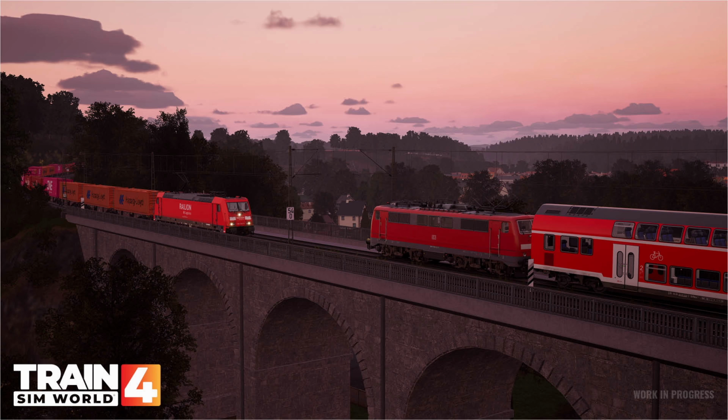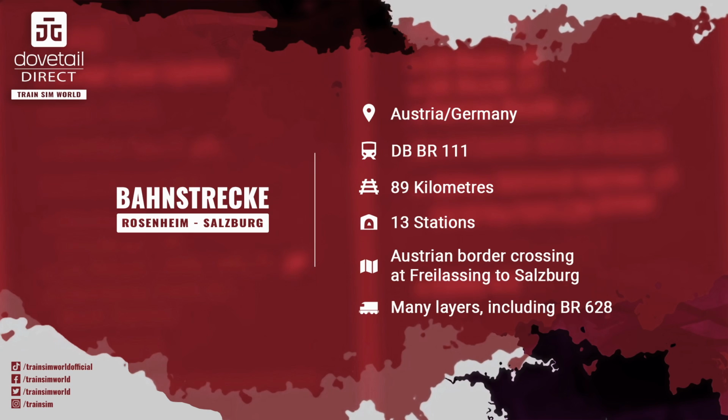In terms of freight, we know it will come with the BR 185, so that's pretty neat as well. So it's got a real mix of operations: intercity with the BR Treble One, commuter action with the 4024, and of course freight with the 185. In terms of other layers, we don't know too much at the moment, but with German content we've got a huge catalogue of potential options, and I'm sure when we get closer to release we'll start to hear about it.